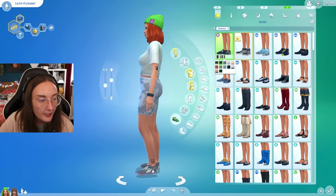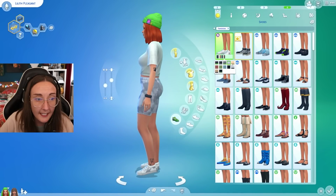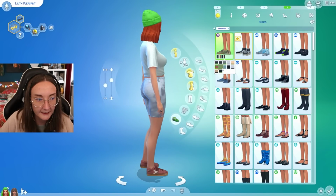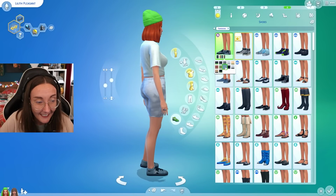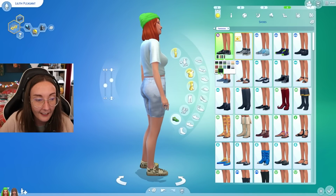Finally, shoes. So these do look like a little void critter. I love these. Honestly, I will say Sims has been killing the trainer game recently, especially in kits. It's kind of sad that the best shoes that we are getting are in kits.